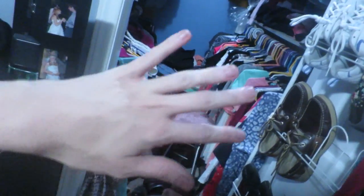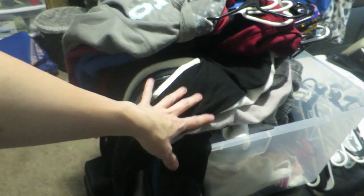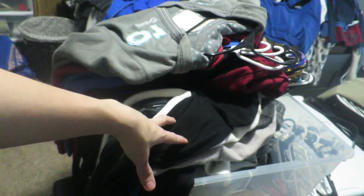I want to show you my closet. It's still a mess. But Joel's clothes are up here, and I was trying to organize my clothes. So these are tank tops and shirts, and these are all things I would wear with leggings. These are all of my dresses. And out here is my bin of clothes that I want to keep, long sleeves, winter stuff, and scarves and stuff like that.